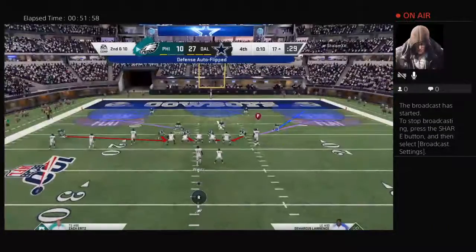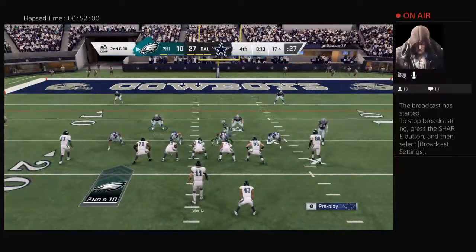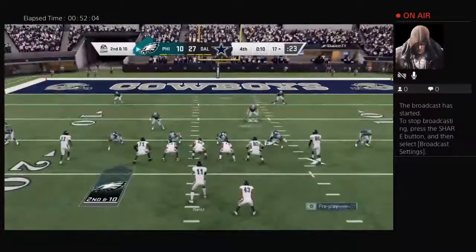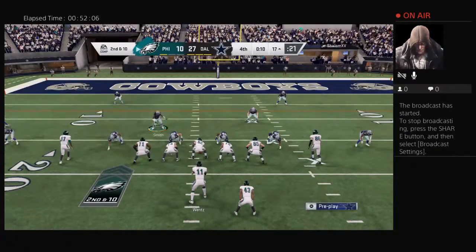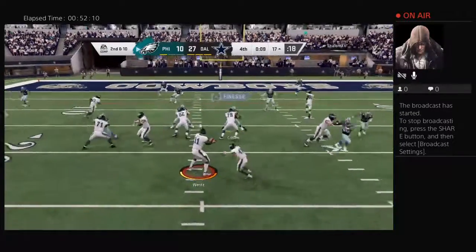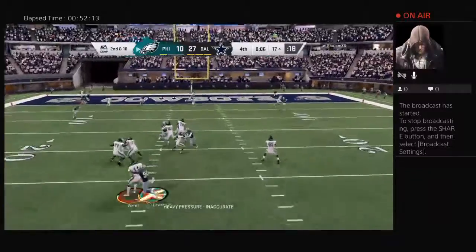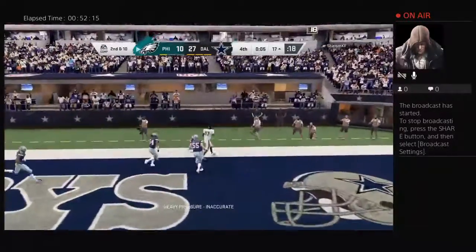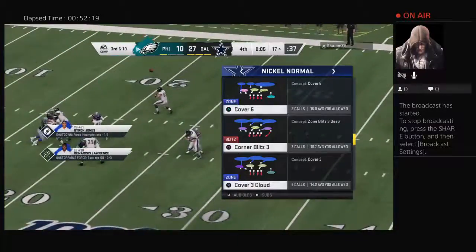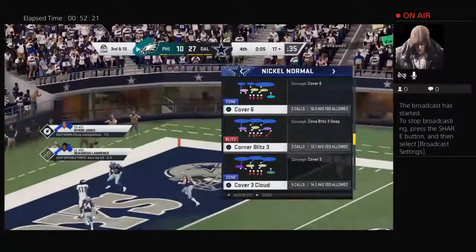So now 2nd and 10 after the incompletion on first down. They fake the give. Now Wentz to the end zone, but it's incomplete. Alshon Jeffery, the intended receiver. And it'll bring up 3rd down.